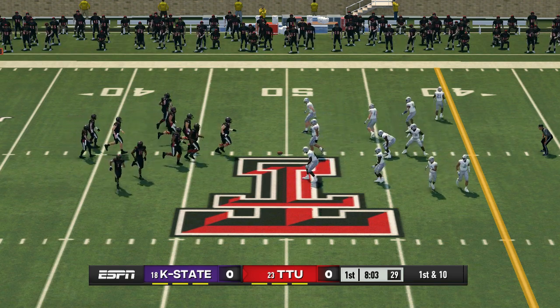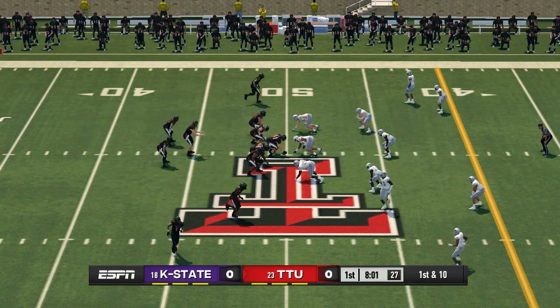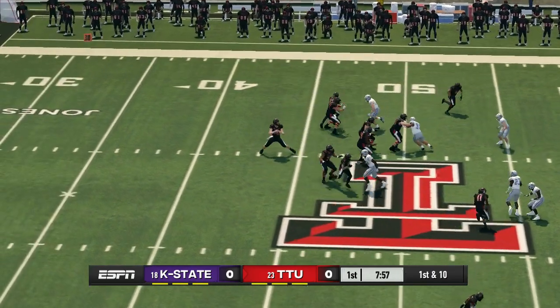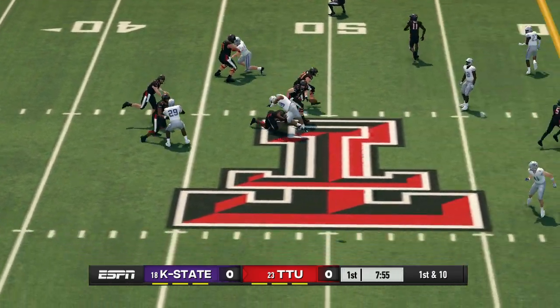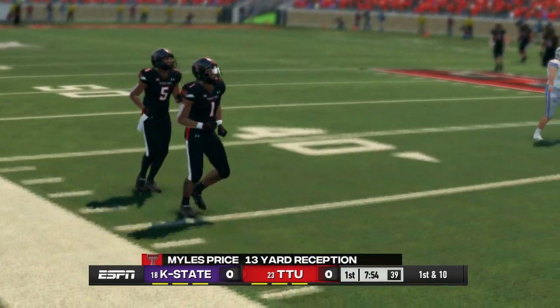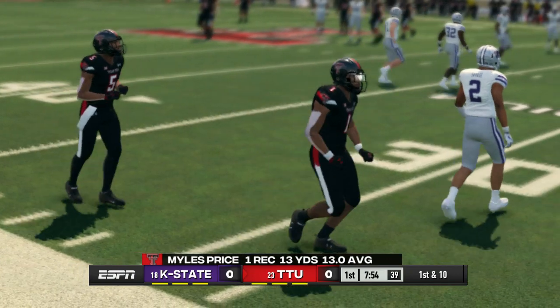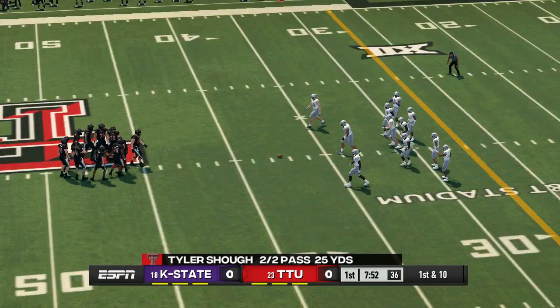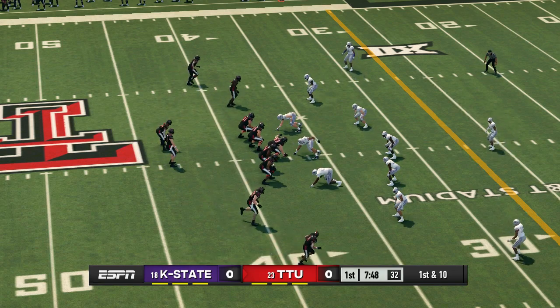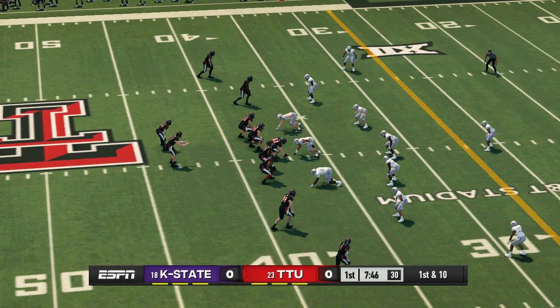From midfield, 1st down. Hauls it in as he's pushed out of bounds. The pass results in a 1st down. I'll tell you, great call by the coaches on 1st down. It stretches the defense when they're expecting the run, and then they end up with another 1st down.